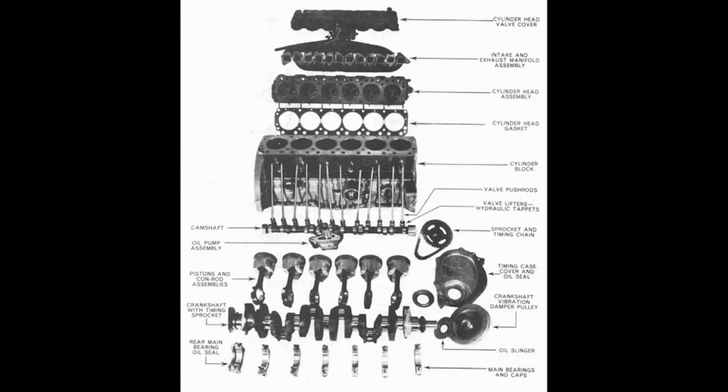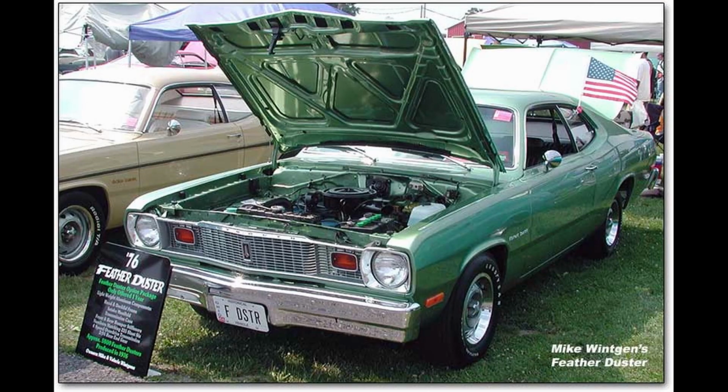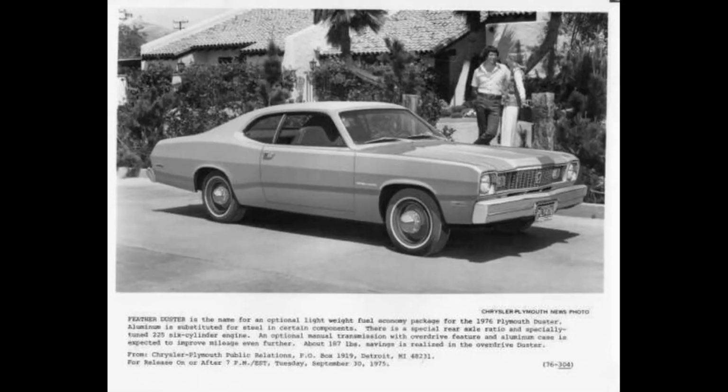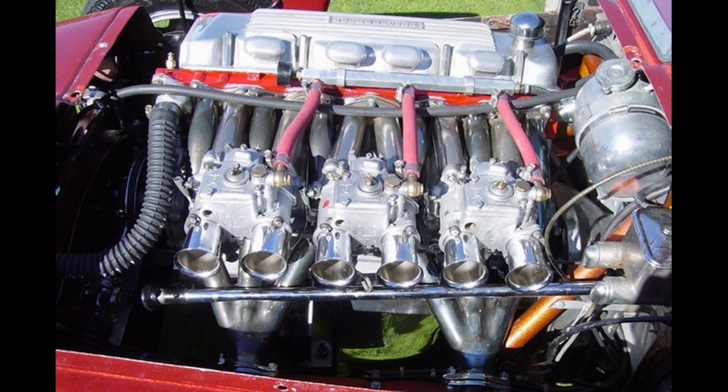Because of the gas crisis in the early 70s, Chrysler sanctioned a special lightweight, fuel-efficient Feather Duster in 1976. This vehicle only weighed 2,700 pounds and obtained 36 miles to the gallon, which still holds the record for its class to this day. As time went on, the desire for performance upgrades from motorists grew stronger than ever.